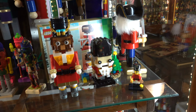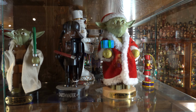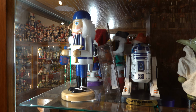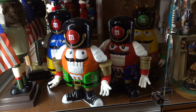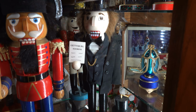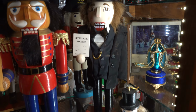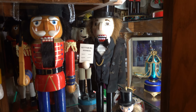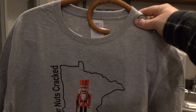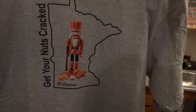There is everything you can imagine here in Nutcracker form, even Yoda. Here's the force, you will. We have the Crack those nuts. There's an Abe Lincoln Nutcracker. He's got his Gettysburg Address and signature top hat. I'm not sure if I want this t-shirt. It says, "Get your nuts cracked" in Luverne, Minnesota.